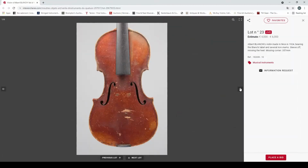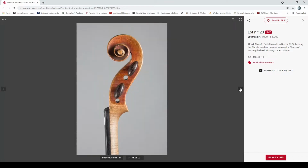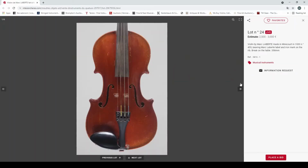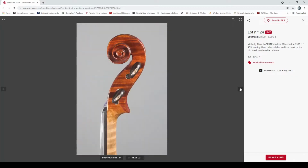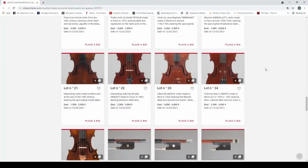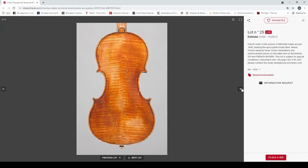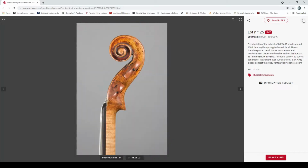Albert Blanchy violin, made in Nice, 1924. A violin by Marc Lebert, made in Mirecourt, 1930. And a French violin of the school of Medard, made around 1680 there. 8 to 10,000 is the estimate there. It's a nice instrument there.